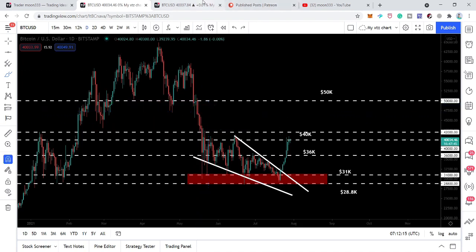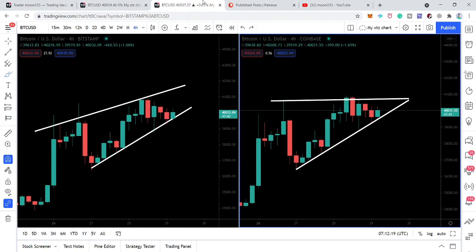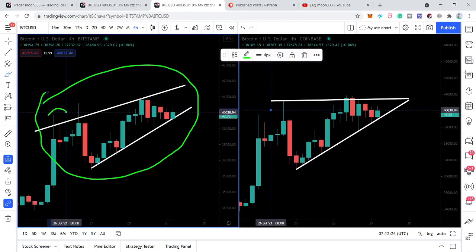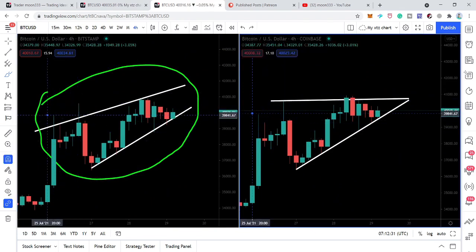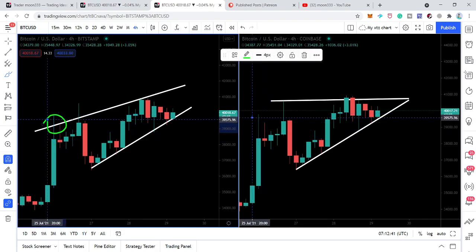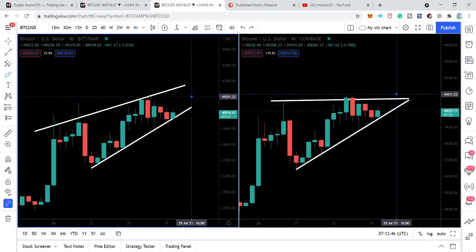Now let's move to the smaller time frame, where I told you that there is a difference of opinion. Some people are saying that this is the falling wedge. They're including these two candlesticks in this pattern, and after including these two candlesticks, this is the formation of the falling wedge. However, if we pick the latest trend and exclude these two candlesticks and only include the candlesticks from here to here, then this is an ascending triangle. Now I'm going to share my opinion on this.